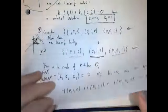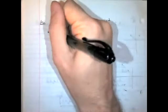So let's go back to the function case. And I want you to do 1 or 2 exercises for me, please. As an example, please check if 1 plus t squared and 5 minus 4t squared are linearly independent on R. Please.